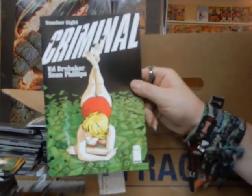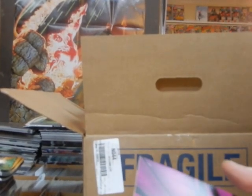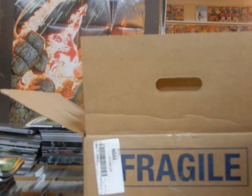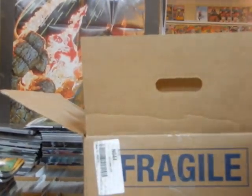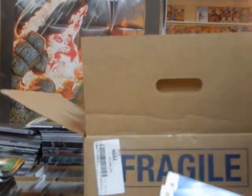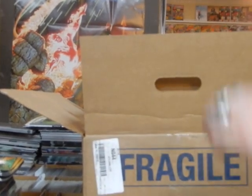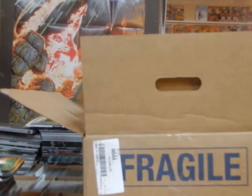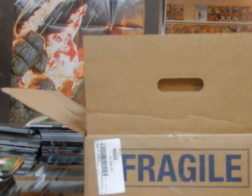Criminal number 8. That's my one copy. Dark Crystal, the Age of Resistance. This is the one per store variant, so you have to check with us to see what the price is on that. Dial H for Hero number 7. That's my one copy I ordered. Dial H does not sell very well. I've been buying it. One of the 3.